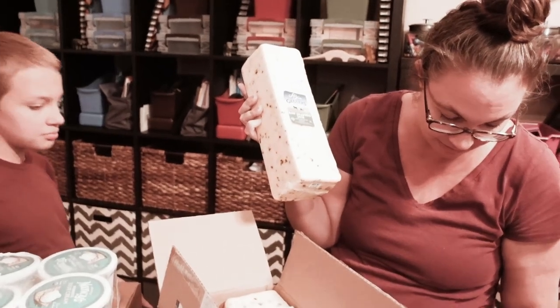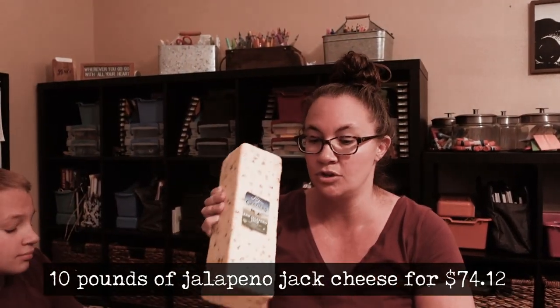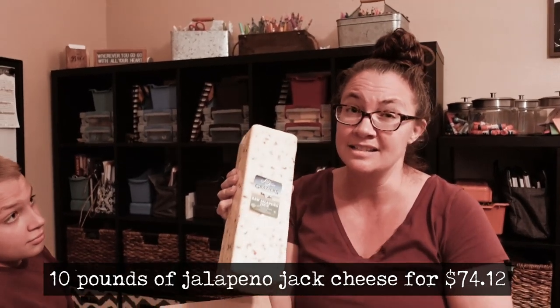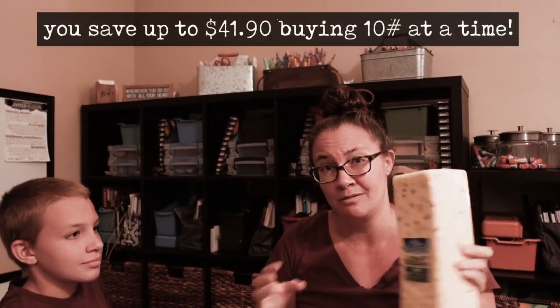Well, I think it's going up because it's much closer to the cheddar. When you buy them as 10 pounds, so both 5 pound bricks in a box, it's cheaper, and it is $74.12 for both of them. And if you're afraid of ordering this much cheese, it freezes pretty well. Yeah.